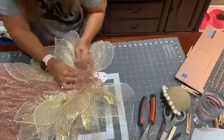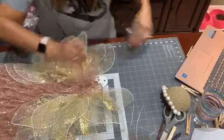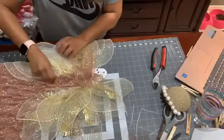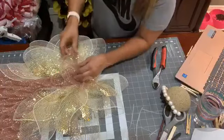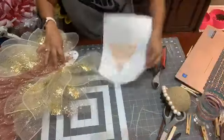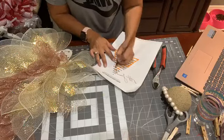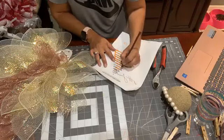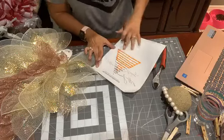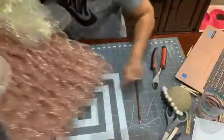Build as you go, absolutely. Sometimes that's the best way to do it. And that's the great thing about these boards because you can modify it as you go. So I'm going to do the same thing to this side. I'll hold it up when I know that's all I'm doing.